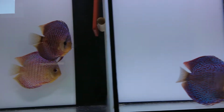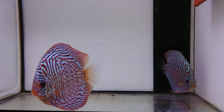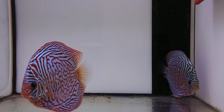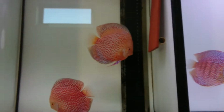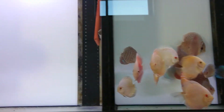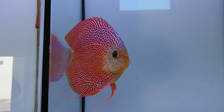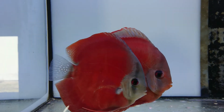Exactly. Nice. Here, a lot of fish. And this one, for example. Huh? Incredible, this coloration.